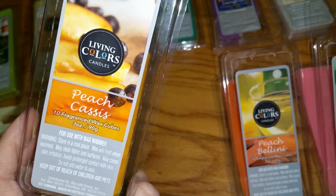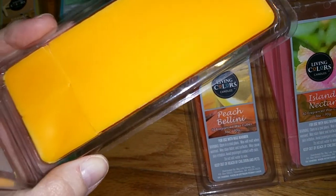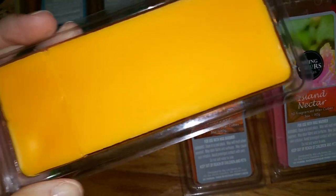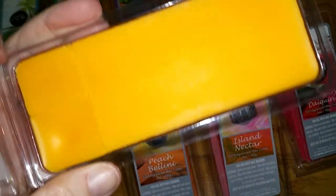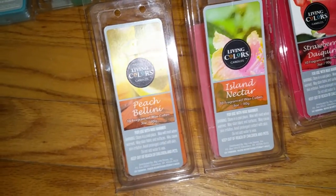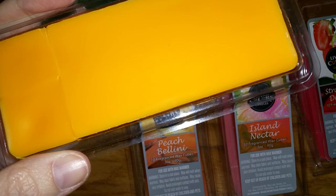It smells like a fresh peach, but it's not very sweet. It's like the outside of the peach rather than the sweet, juicy inside. I'm not sure what cassis is, but I just smell peach. And I like it. It's almost like a little bit of a sour, bitter peach.